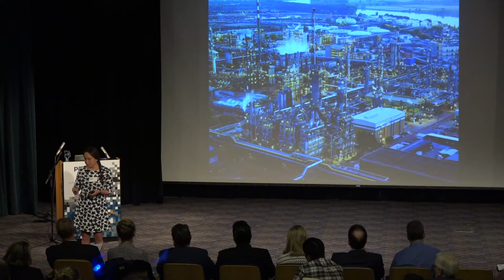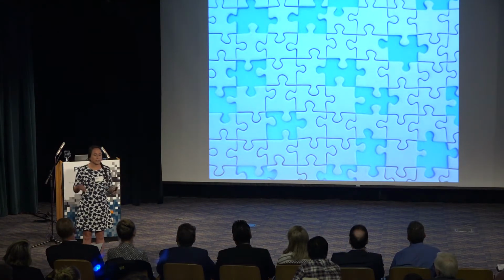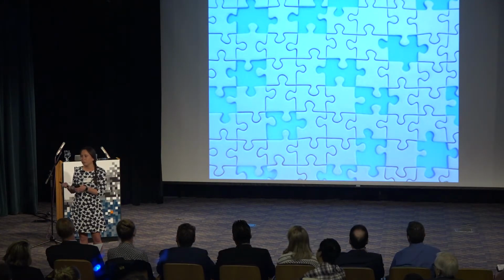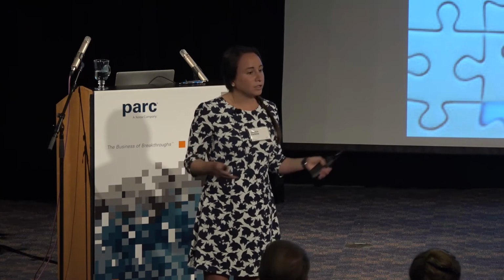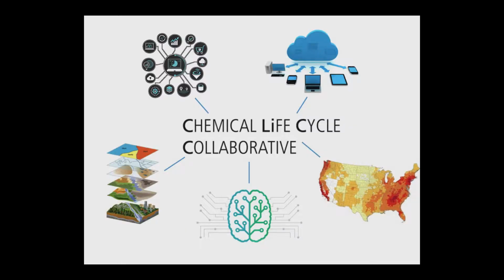You see, during the development of a chemical, very little is known about its life cycle impacts, especially about the release of that chemical during the use phase and at the end of life. So this creates a huge data gap, and at UCSB, we're trying to find a solution. As a researcher in the Chemical Life Cycle Collaborative, we're developing a rapid response online tool that will be able to generate the life cycle impacts for a given chemical with only the reaction kinetics or with the chemical structure.